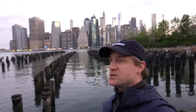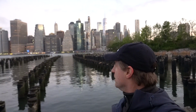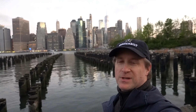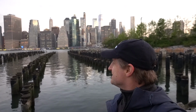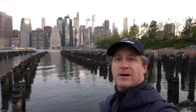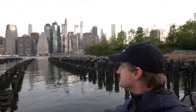Alright, well, I set up a shot here. Just looking down this path right to New York City. Again, everyone takes a shot. There's a reason. It's a pretty cool shot. It's low tide. Some of these pilings don't look phenomenal in low tide, but still, it's a great spot.